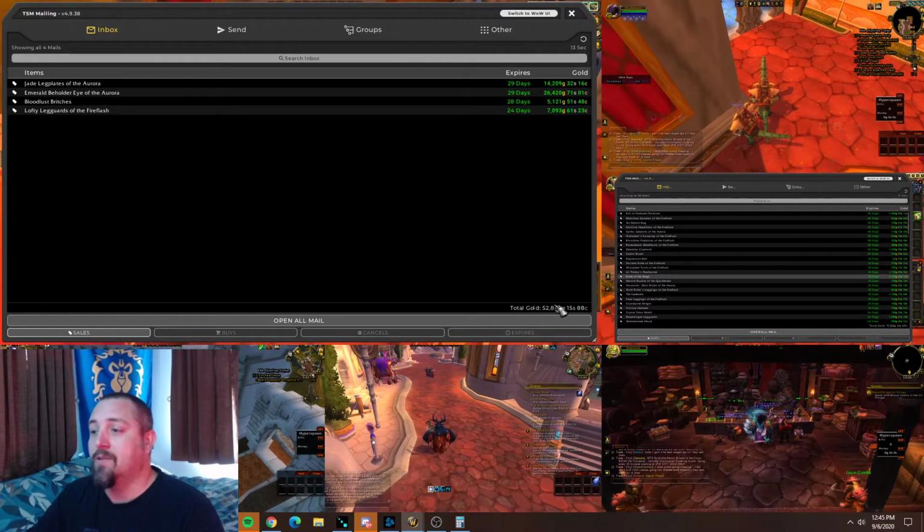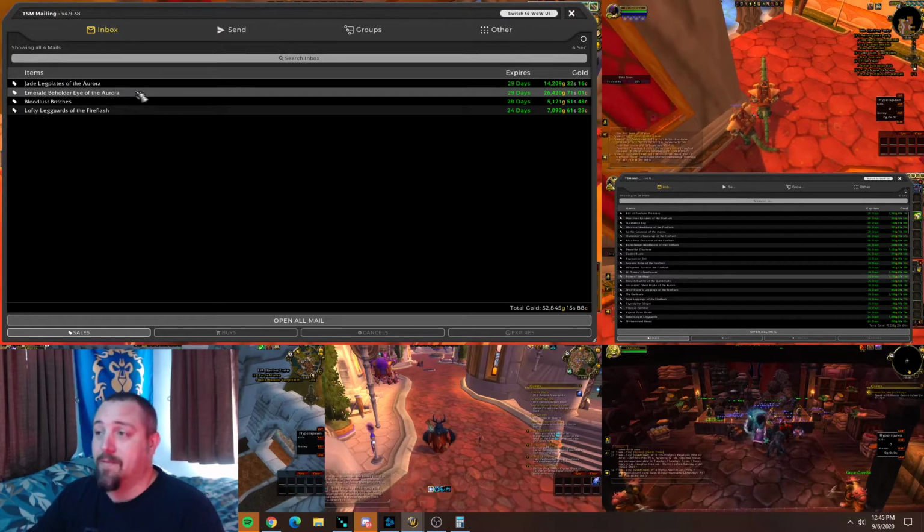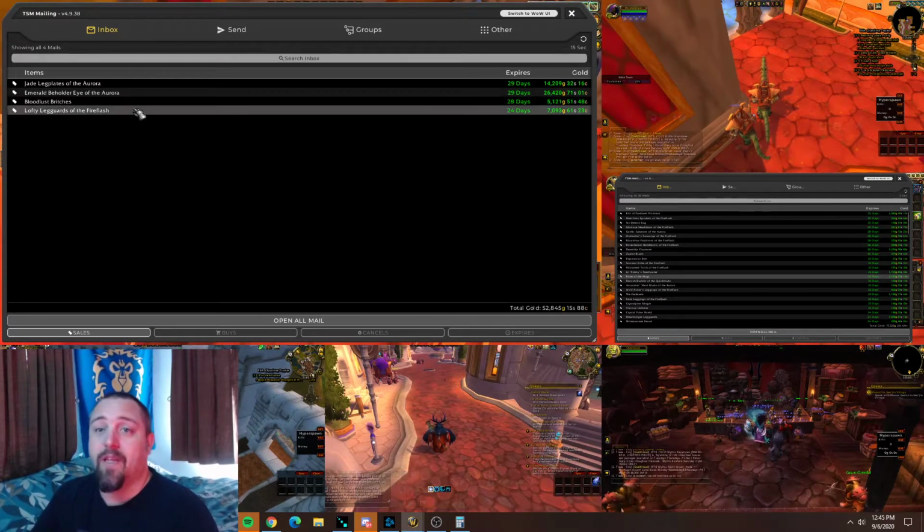We've got 4 items sold at 52,845 gold. So not bad for only 4 items. Jade Legs for over 14,000. Emerald Beholder Eye. At least we got some nice value out of that one. 26,000 gold. Bloodlust Breeches for over 5,000. And Lofty Legs for over 7,000 gold.